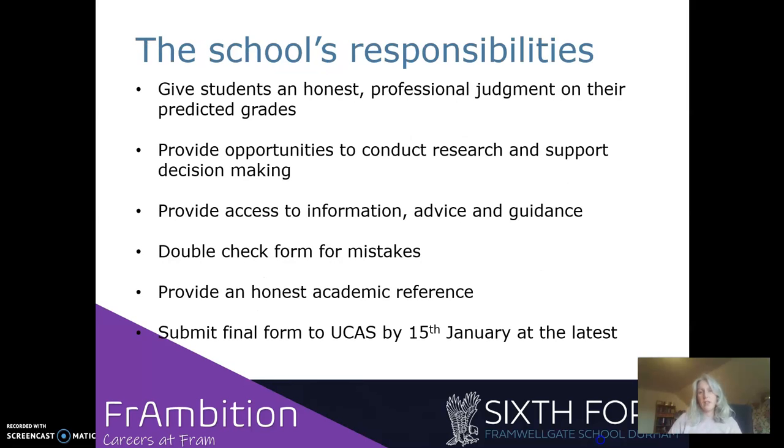So what will we do? As I've already said, we'll give you predicted grades based on honest professional judgments. Likewise, we'll give you an academic reference that is honest and properly academic and reflects your academic ability. In your reference, we will also discuss anything that might have had an impact on your education. So if you want to make us aware of things that you'd like to go in there, you can. And we do give you an opportunity to read that before it goes off as well.